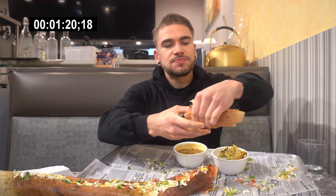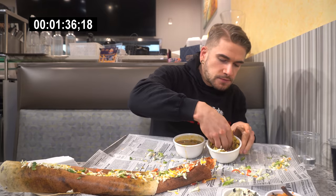All right, this is the spicy dosa, which they said is pretty dang hot, but nice and crispy too, actually.